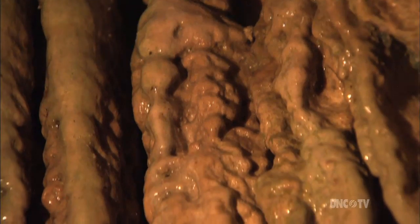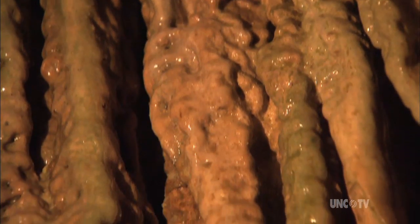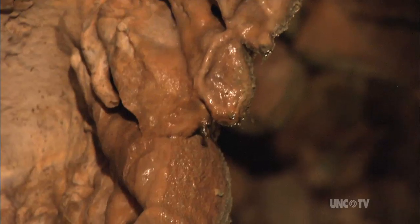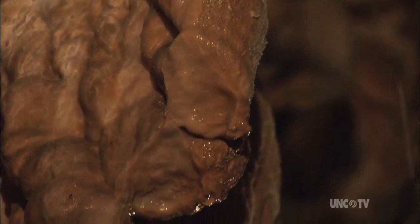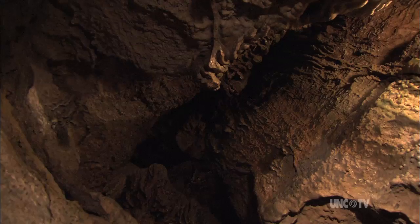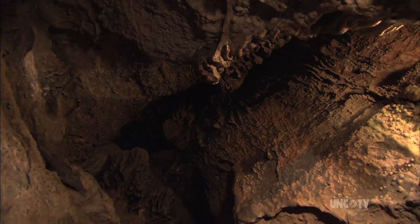Linville is considered an active cavern. The formations that decorate the inside are still forming, drop by drop, sparked by the rainfall on Humpback Mountain. It takes about 3 days from the time we get rain on the outside for the water to make its way down through the mountain and through the cracks and crevices to where it's dripping in there.